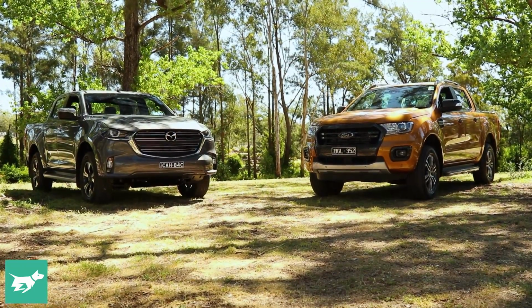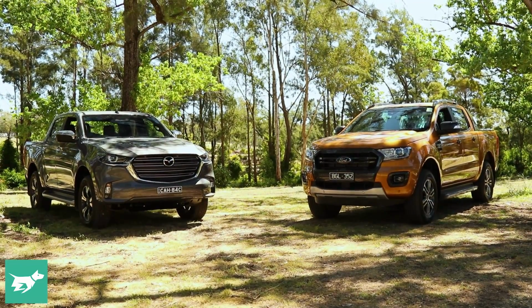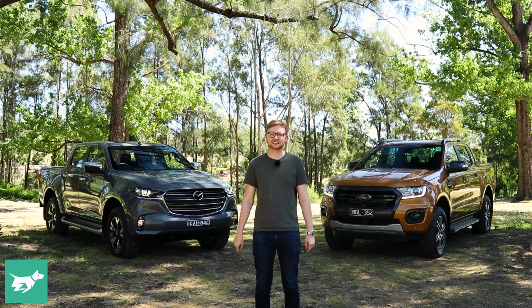We're going to check out the interiors of these two pretty nicely specified utes. We've got a Wildtrak and a GT. Both are pushing 70 grand by the time the wheels hit the road. Then we'll check out the trays and how much you can stick into these utilities before taking them off road to find out which is the winner in today's contest.